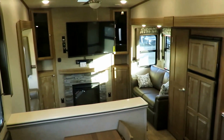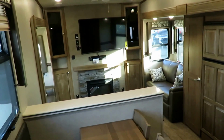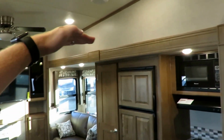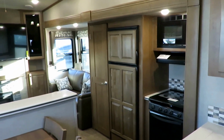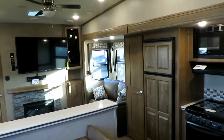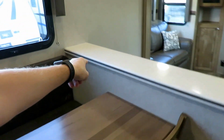Something they did in late '17, well, first of all, this floor plan never existed in early '17, but any Rockwood Signature fifth wheel in late '17 got taller slide-outs that allowed them to have bigger refrigerators. It also allows for this huge pantry right in here. And that's what's so cool. There's like a hard definition point where the kitchen stops and the living room begins. And I think it's this right here.